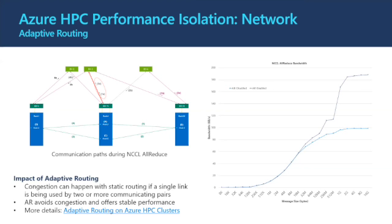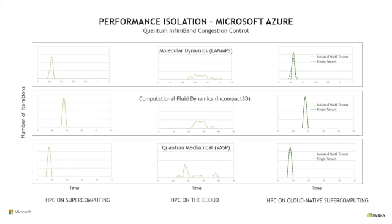So we could see the link was congested, and then we are not getting the peak bandwidth, right? The NCCL bandwidth. But when adaptive routing is enabled, it sprays the packets into different links, and then we can get close to the peak performance. So yeah, I would like to focus a little bit more on this slide. This is the core, I would say.